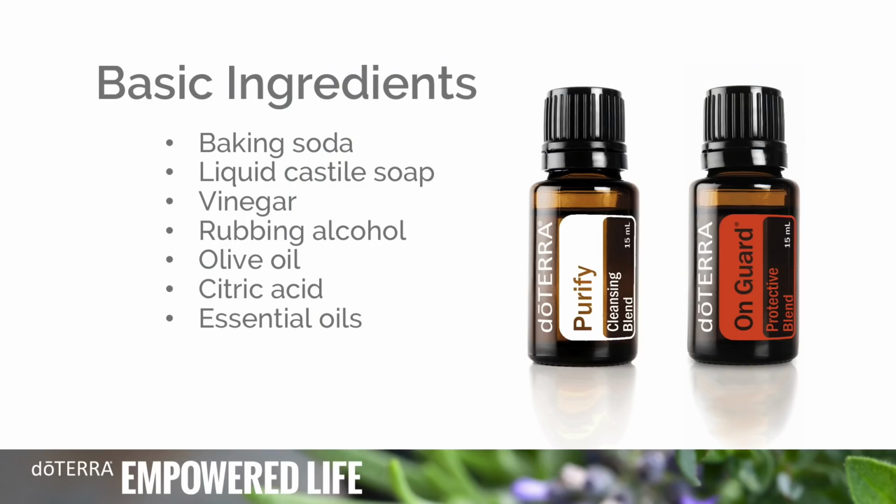Speaking of the basic ingredients, let's cover what some of those would be. These are the most common things you will use when creating cleaning products, and most likely you already have many or all of these ingredients around your home. But even if you don't, no worries. They are very easy to find. You can pick them up at most grocery stores, or even just order them online and have them delivered right to your house, which I'm always a fan of. As you get familiar with the different ways you can use these ingredients, you'll become more confident and maybe even start making up your own recipes.